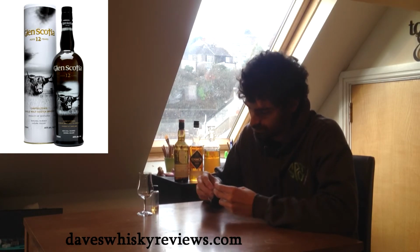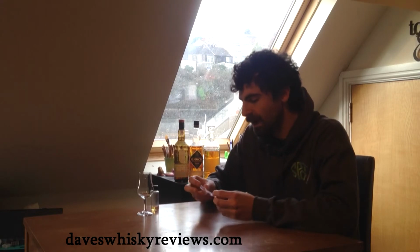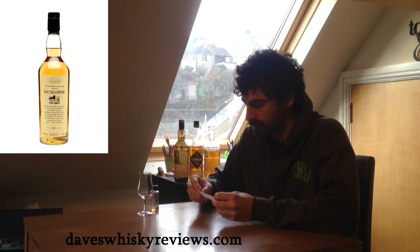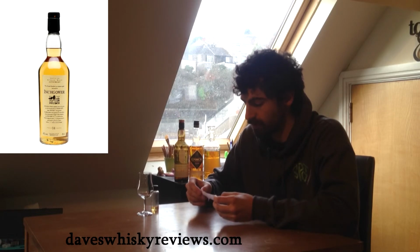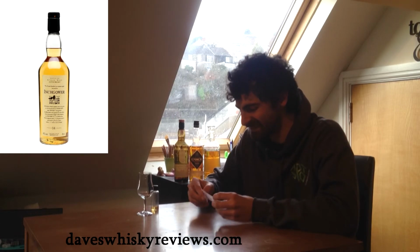Ah, okay. So this isn't a Glen Scotia, actually. It's an Inchgower. Inchgower isn't a distillery you'll see a lot anywhere, but there is one official bottling, which this is. It's the 14-year-old Flora and Fauna release at 43%. Inchgower. That's a funny one because normally I hate Inchgower, which is probably why I was saying it was out of balance a lot.